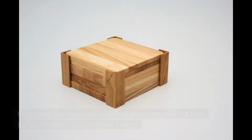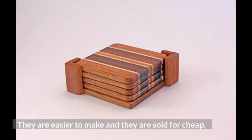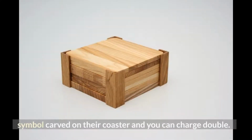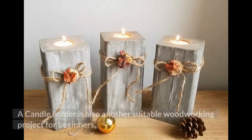3. Coasters. Coasters are required in every home to protect the furniture from cup or glass rings. They are easier to make and they are sold for cheap. However, you can sell coasters at double the price if you customize them. Just give the customers the option to have their name or a symbol carved on their coaster, and you can charge double.